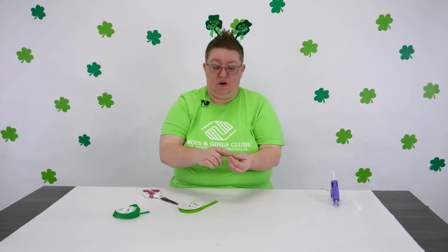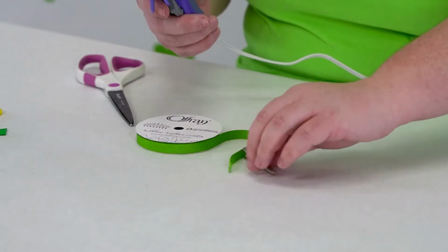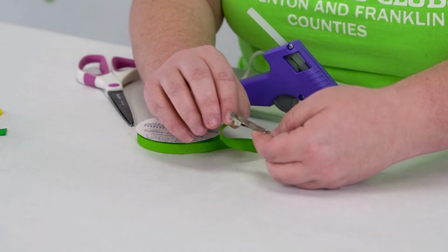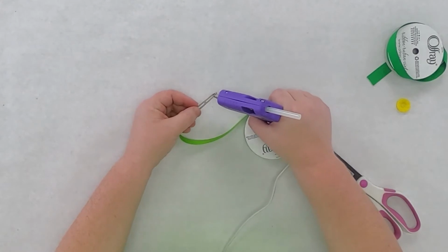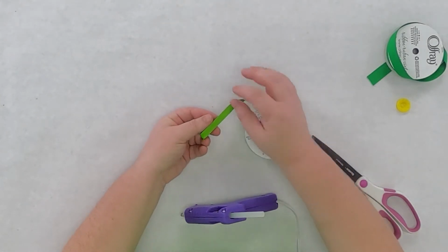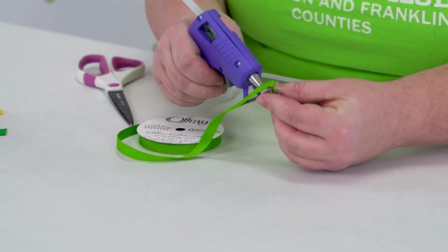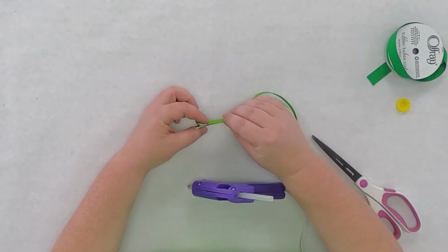So the first part of this project is we're going to go ahead and cover this silver hair clippy with our ribbon. And so what we're going to do is we're just going to add a little bit of glue here, start our ribbon off, giving it a second to cool, putting some more glue here at the bottom. Make sure to open it so that you don't accidentally glue it shut. And then I'm gonna go ahead and add just a little bit of glue right here on the inside so that it doesn't have a bump. Just like that.